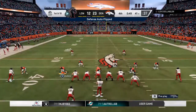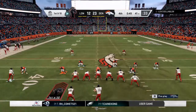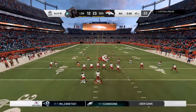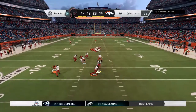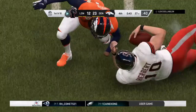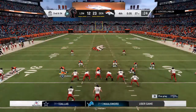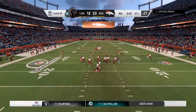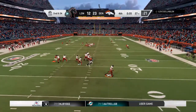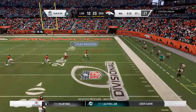So good starting field position for them here as they come up 1st and 10 at the 41-yard line. Operating from the gun, Herbert. And a big loss here as he's taken down. So after the sack, a scenario you certainly don't work on too often. 2nd and 24. Back to throw. Herbert eluding the pressure right. He's going to let it fly.